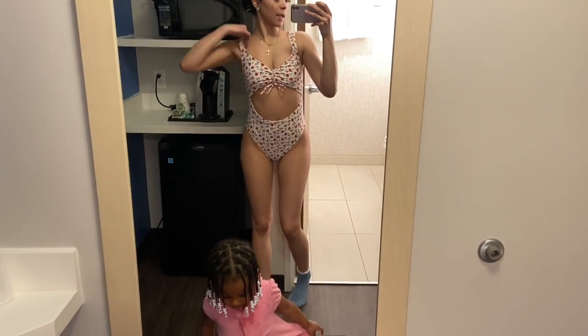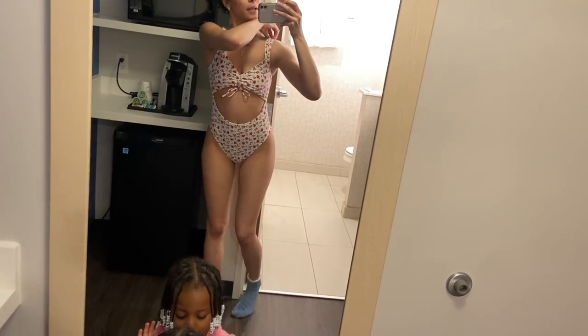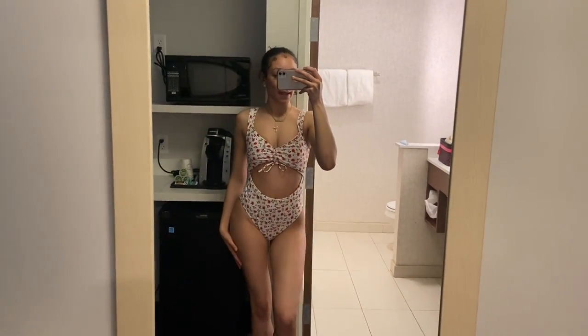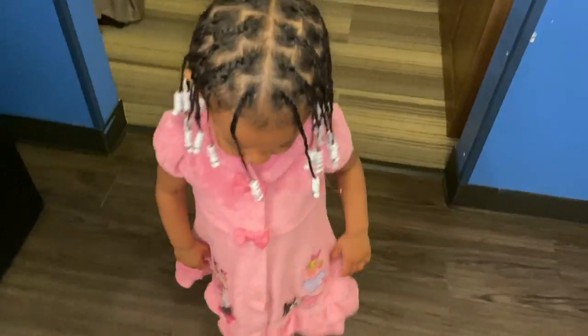So this is the bathing suit. It's giving very much mom vibes, but that's okay. And she has her little thing on. So, bathing suit, we're about to go swimming. And yeah, let me see your outfit.